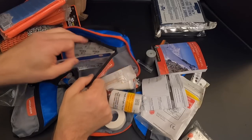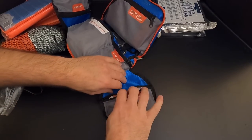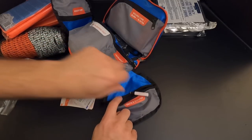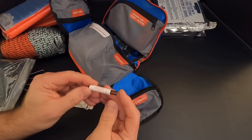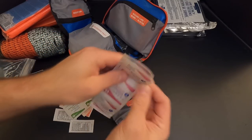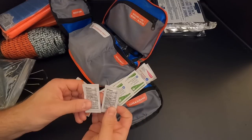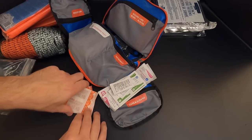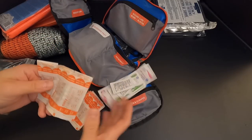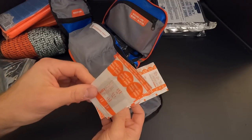and wound closure strips. All right, then lastly, we've got cuts and scrapes, which I imagine is going to be a bunch of band-aids and so forth. Yeah. So we've got a benzoin tincture to help clean wounds. Got a whole bunch of antiseptic towelettes, 6 of them. 4 alcohol prep pads. 2 packets of triple antibiotic ointment. Five full-size band-aids. And 5 knuckle band-aids.